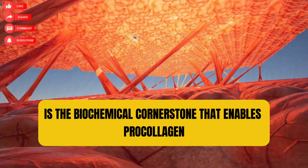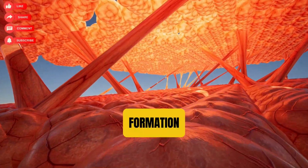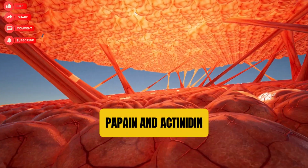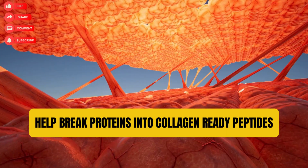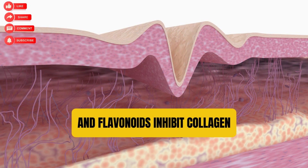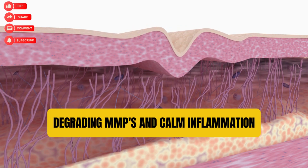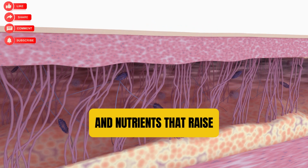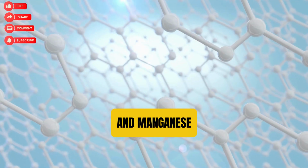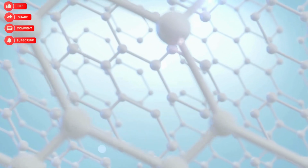Vitamin C is the biochemical cornerstone that enables procollagen formation. Enzymes like bromelain, papain, and actinidin help break proteins into collagen-ready peptides. Anthocyanins and flavonoids inhibit collagen-degrading MMPs and calm inflammation, and nutrients that raise nitric oxide or provide potassium and manganese improve microcirculation and enzymatic cofactors.